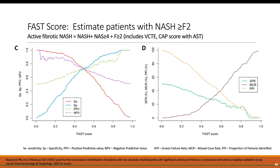Okay, thank you. Next question. Can a FibroScan test differentiate cirrhosis from NASH versus cirrhosis secondary to HCV? No.